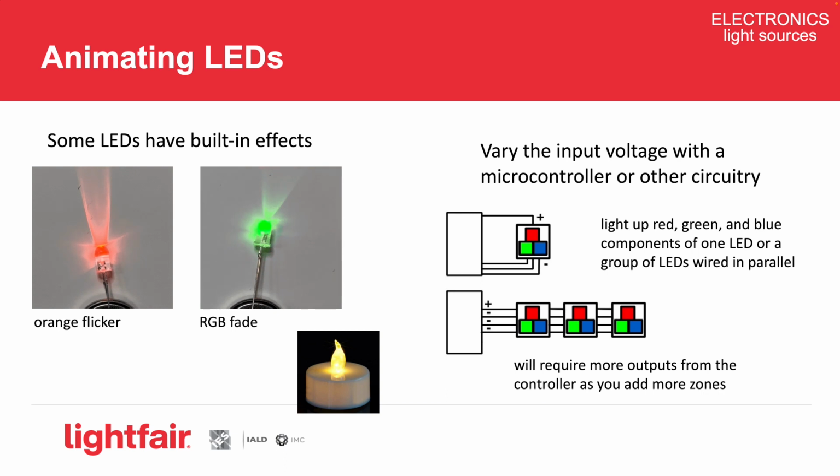Coming back to LEDs, where we left off, I was talking about how excited I was that we could do multiple colors within the same lens. You can also put a small chip inside there that will do an animation effect. So here is an example with an orange flicker, and here is another one where the colors are fading between red, green, and blue. And this is the way a lot of LED candles work. You can also get these LEDs separately and use them as a shortcut to putting an animated effect in a costume without needing a driver. You just need to hook it up to power.